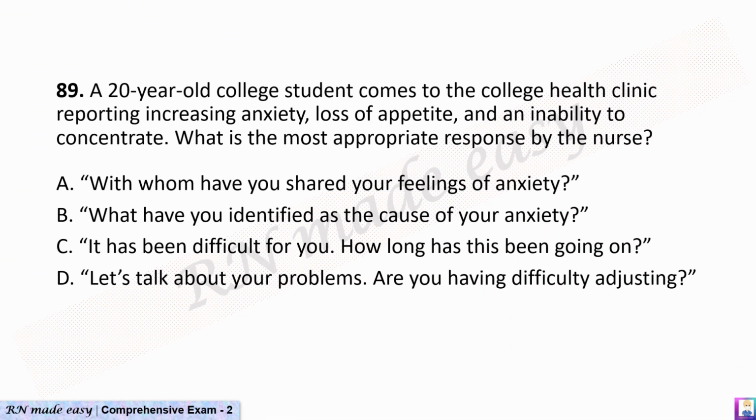Question 89. A 20-year-old college student comes to the college health clinic reporting increasing anxiety, loss of appetite, and an inability to concentrate. What is the most appropriate response by the nurse? A. With whom have you shared your feelings of anxiety? B. What have you identified as the cause of your anxiety? C. It has been difficult for you. How long has this been going on? D. Let's talk about your problems. Are you having difficulty adjusting?